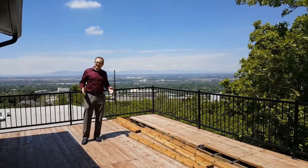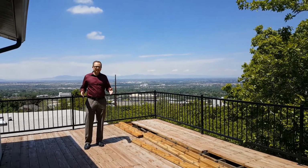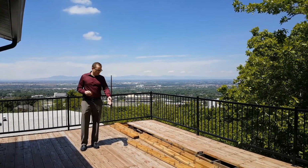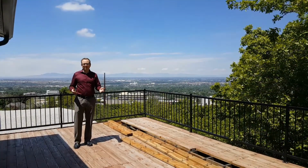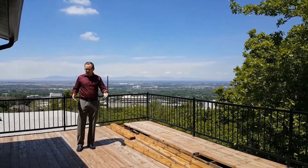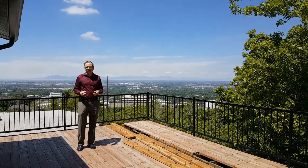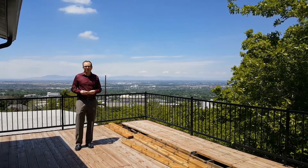So here we are on the back deck, and this is one of the best parts of the home. It's got a great view of the city. It's a major asset for the home. Unfortunately, it's built out of the wrong materials. If you look at this wood, it's been stained. It looks like redwood, but closer inspection reveals that it's actually pine, which means that this deck is in danger of rotting and falling apart very quickly with Utah's rough weather. So the deck will need to be rebuilt, and before it's rebuilt, it'll be protected until we get to a point where it'll be dismantled and put back together again.